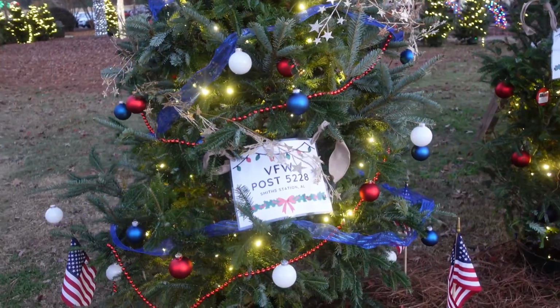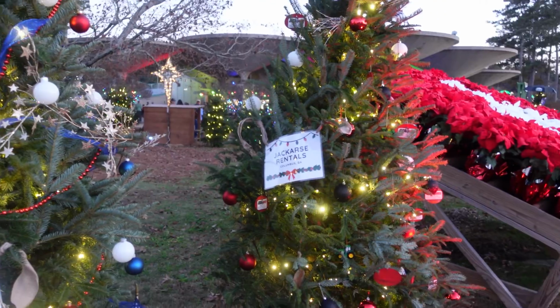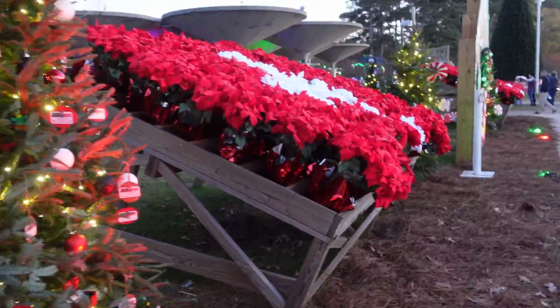Here's the VFW in Alabama. So these are all over the area. There's several from Columbus, Georgia, which is close to Alabama, down 85.